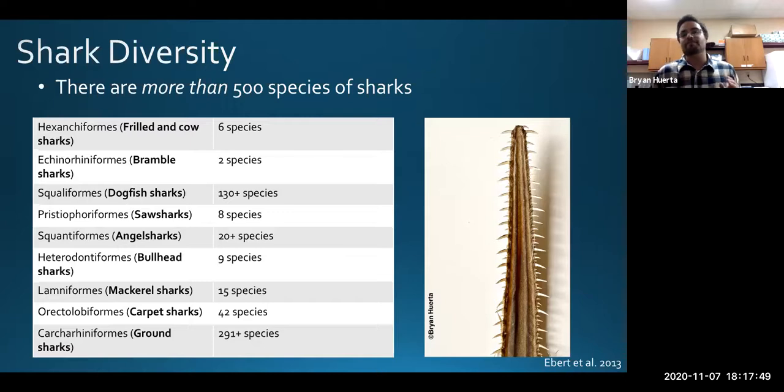There are more than 500 species of sharks. Many times we see the tiger shark, great whites, whale sharks, the most charismatic species that all scientists seem to care about, but there are more than 500 species. And there are many species that really need a lot of help, but as they are not as charismatic as other species, it's very hard to get funding.